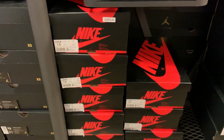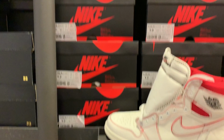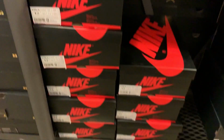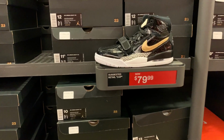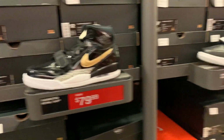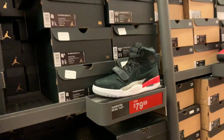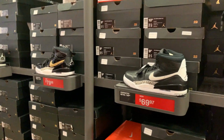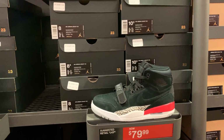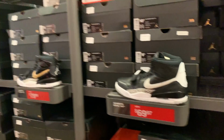But they don't have it in my size. All sizes are 12, 13 and 14. Not my size, not my size. So we found a lot of sales on Air Jordan Legacy 312. We got $79, $69 and $79, and they're all over the outlet. Check out the outlet near you so you can find better deals for Jordan Legacy.